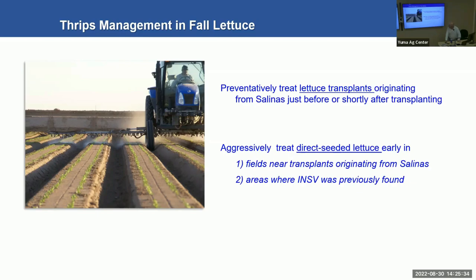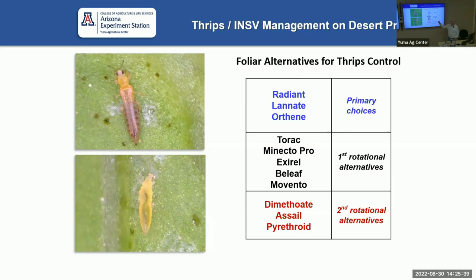And then again, here's just a list of products. I think everybody knows this. You've got three major products that fit. You've got Torac that's kind of in between, real sensitive to timing. Very, very good on smaller plants because you can get good coverage. These other basically just provide suppression. So if you're in a bind and you need something to rotate with, these are the hammers and these are kind of the mallets, if you will, something in between your spray program.